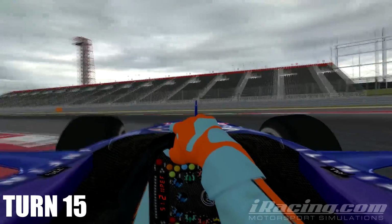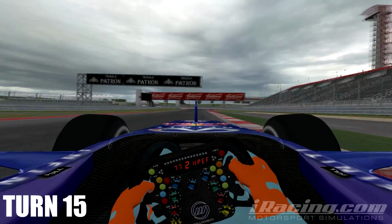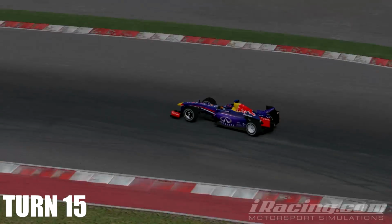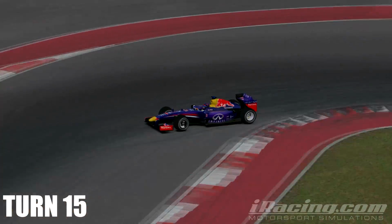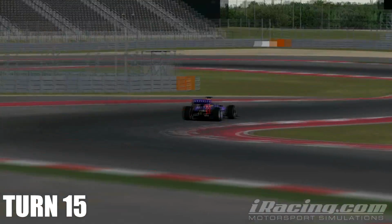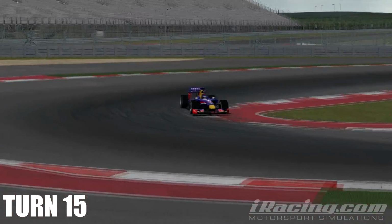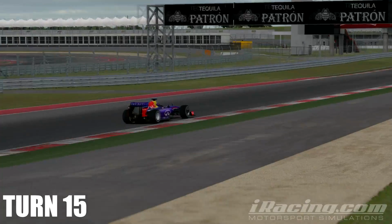The real turn 15 comes in the second part, and you'll need a little more braking to make the corner. But it's very easy to give too much brake and spin the car. The inside curbing is small, but it will unsettle the car so it can only be touched lightly. The runoff to the outside looks nice, but can also be problematic.